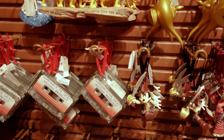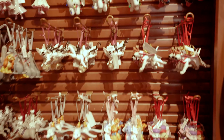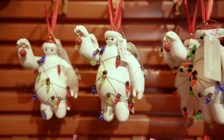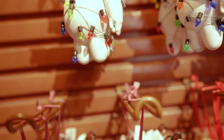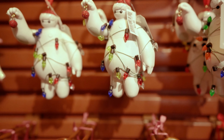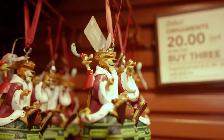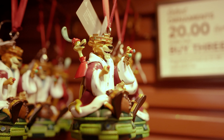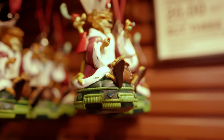Guardians of the Galaxy mixtape. That's a good soundtrack. That's a really cute Big Hero 6 one. Baymax, that's cool. $22. Yeah, I like it. The ornaments. Stitch, that's a cool one too. I really like the oddball characters. Robin Hood.